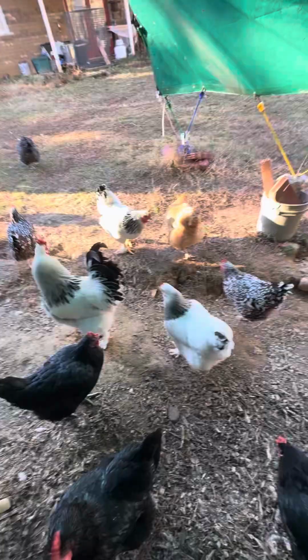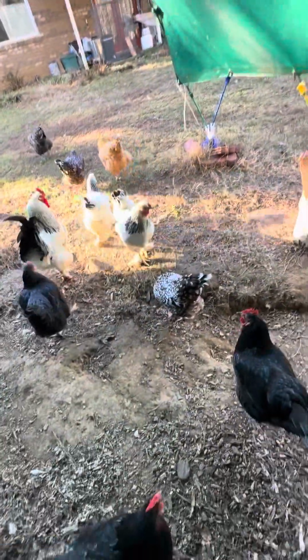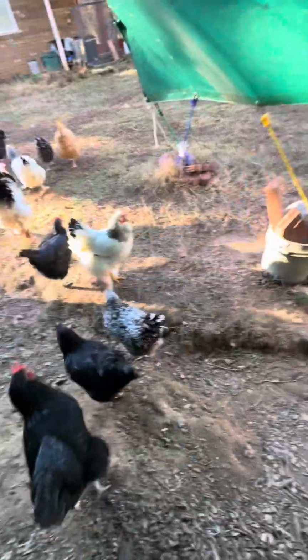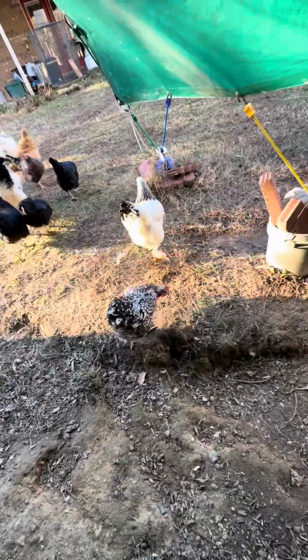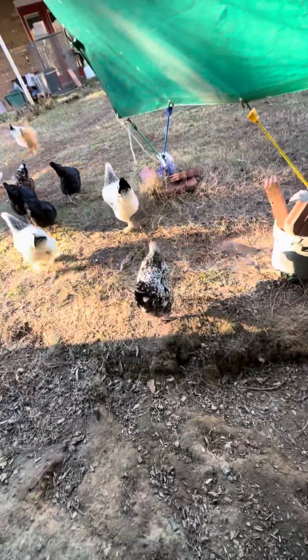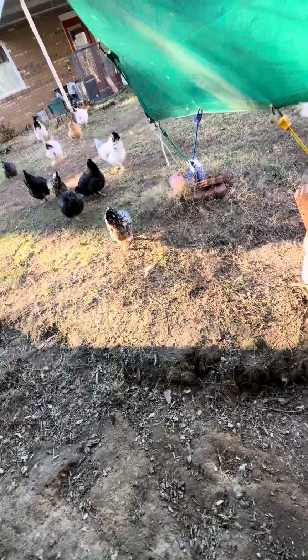They just followed me out. They've been out, but I came out and they thought I had food, but I kind of wanted to show you around. Now they're going away empty beaked, I guess. They're disappointed, but anytime I come out of the house, they love it. Oh, we got one in the coop.